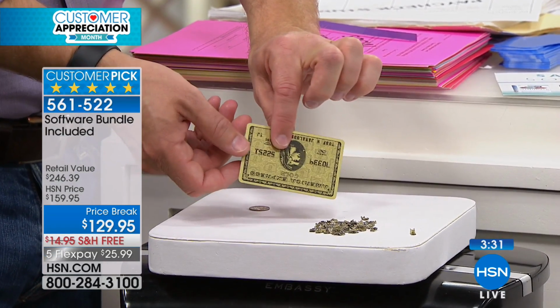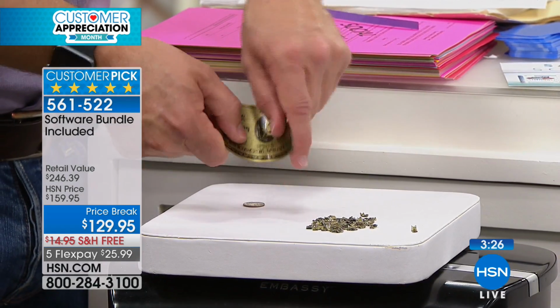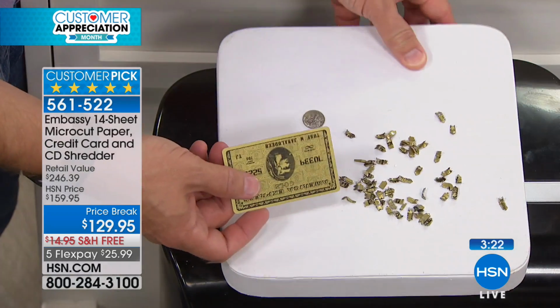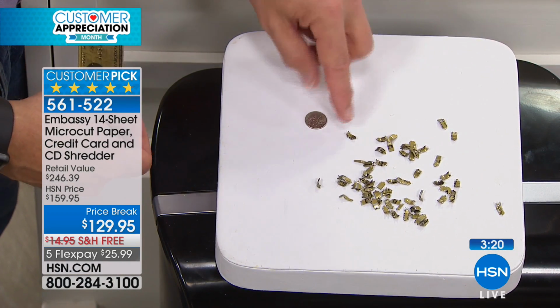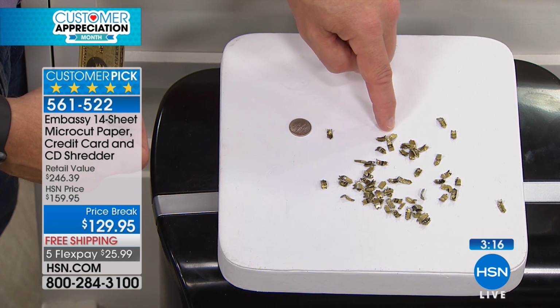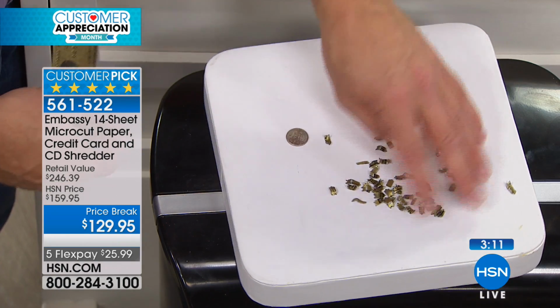How many of us have credit cards we want to get rid of? Gym memberships, grocery store cards, hotel room keys. We try to bend it, and I don't know if you could see this, but look at how many pieces that same credit card has now been pulverized into. And at the end of the day, it's smaller than a dime. Can you tell me if that's a Visa or MasterCard or American Express? Is that Alice's card or my card? No, because we've made it harder.